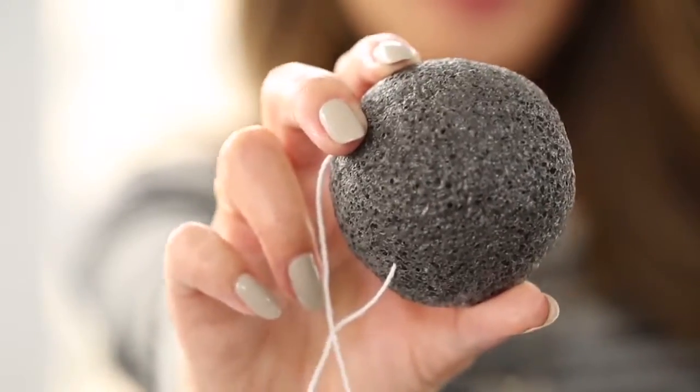And bonus, it comes with this adorable little konjac sponge. It's infused with charcoal. You just use it with your cleanser to dry out impurities and neutralize pH. So take that, adult acne.